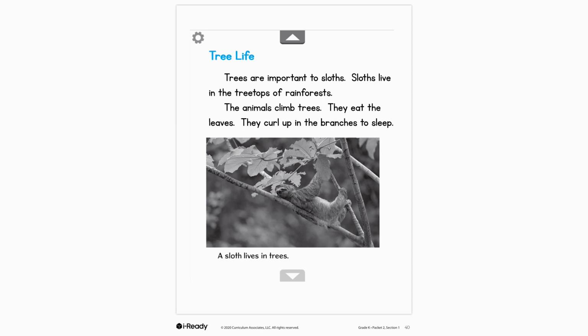Tree life. Trees are important to sloths. Sloths live in the treetops of rainforests. The animals climb trees. They eat the leaves. They curl up in the branches to sleep.